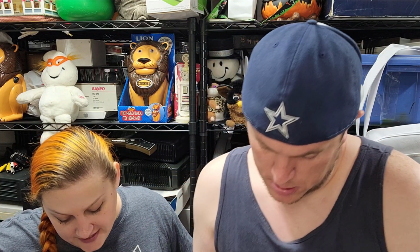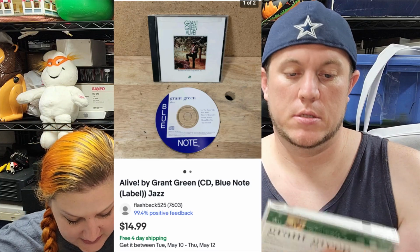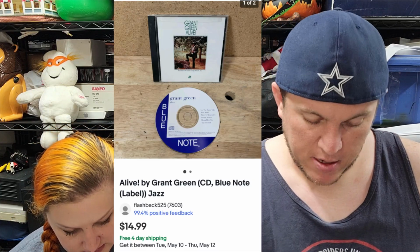And then we got a CD. This is Alive by Grant Green, and it is a jazz CD. And it sold for $15 shipped. The jazz buy is still paying off.